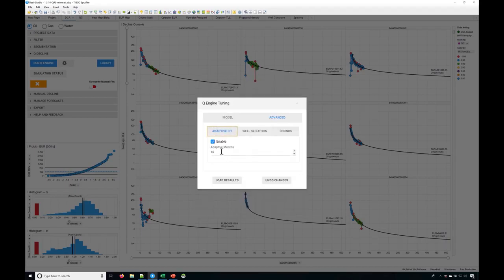I've also programmed in the machine learning module to learn from wells that are greater than 15 months old. I expect wells that are older than that to start to get out of linear flow and to start entering a more stable flow regime. For wells that are younger than that, I've asked the simulation engine to learn from all the wells around it so it can give me some higher quality fits.